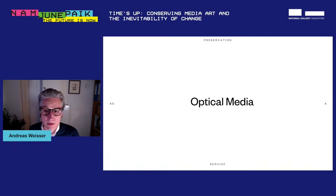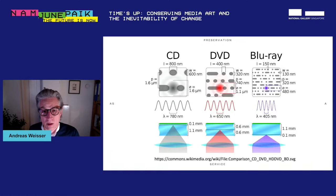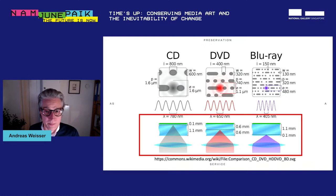But not only tapes seem to be vulnerable media. The same goes for optical media. Optical media are mostly using a polycarbonate backing with one or more reflective layers where the information is stored. This information is kept in what is called pits and lands, the small dots and lines you can see in this comparison at the top of the picture. Depending on what disk type you have, the density of the information differs, and so does the wavelength and the color of the laser which writes or reads information.